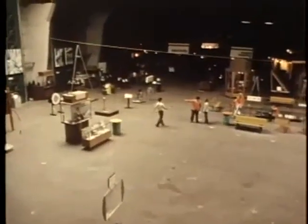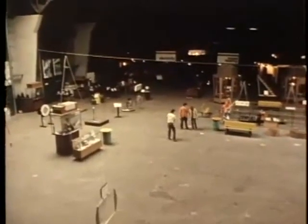Today, like most days, the museum's younger staff members have arrived early, before the place opens. Hey, I'm not bad, huh? Let's try this again now. Let's see how we do this. Good shot. They're called explainers, and it's their job to demonstrate the museum's exhibits for the public.